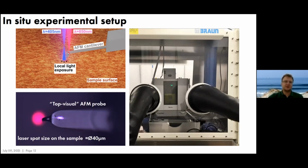And in this case, we have to use a tip-visible cantilever. So this is a cantilever with a needle which is protruding to the front. So we can shine light exactly where the needle is, so it's not shaded by the lever. And in this way, we can shine light, we can scan and measure what's happening on the surface.